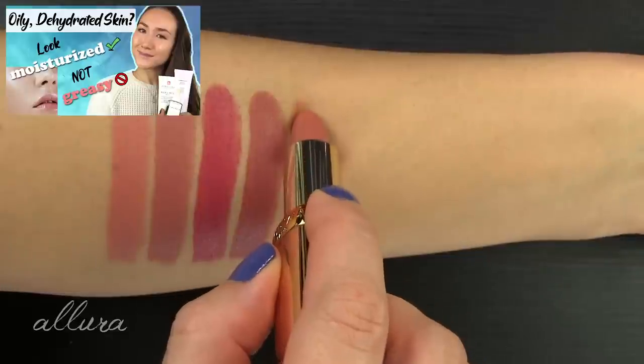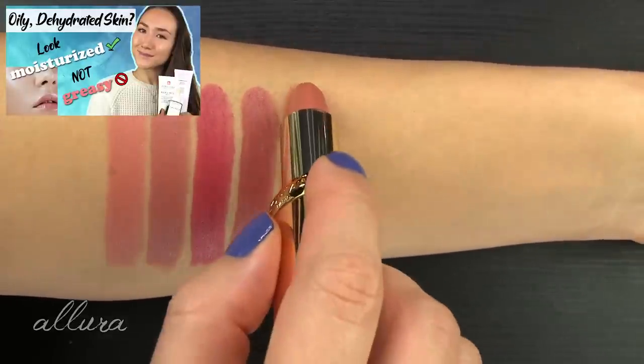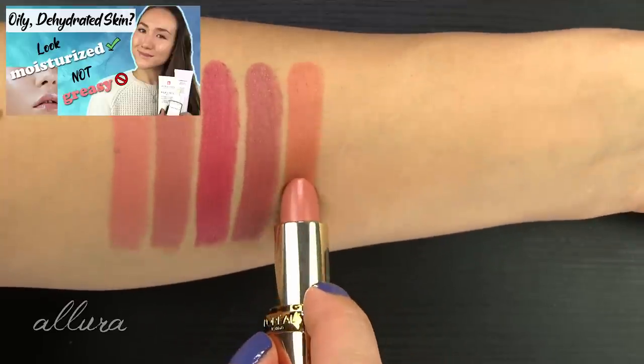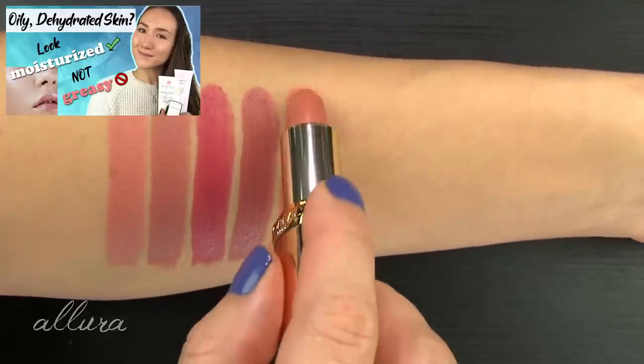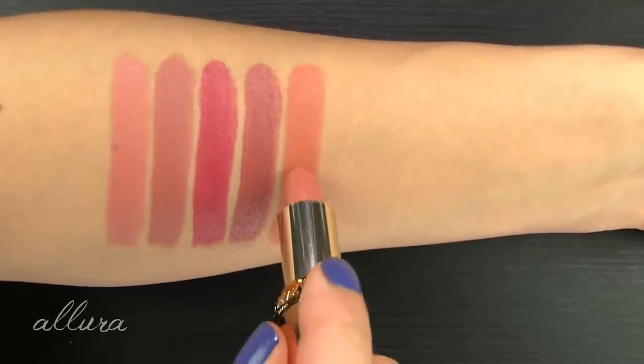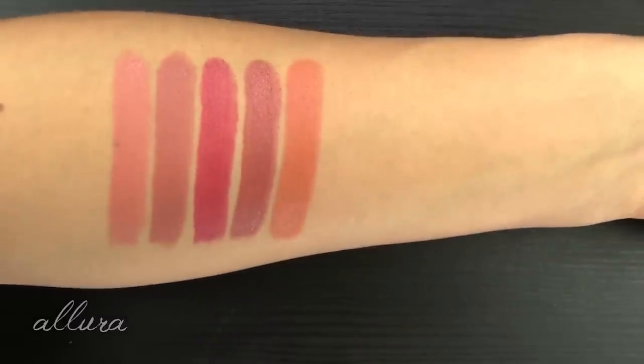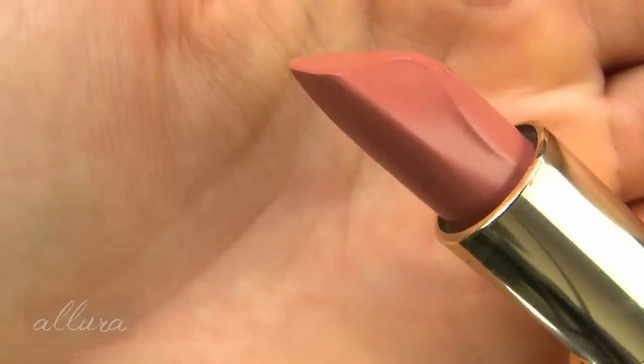Shade 178 is Excessif. Again, I think these are actually maybe French words and I'm pronouncing them as if they were English words. This is interesting. This is a nude shade, but it's medium in depth and it actually has a peachy tone to it. Maybe I shouldn't say peachy tone. It's like a deep peach color. Here's what Excessif looks like up close.